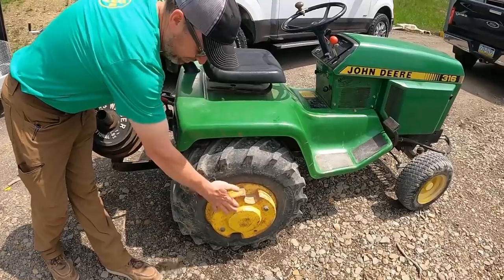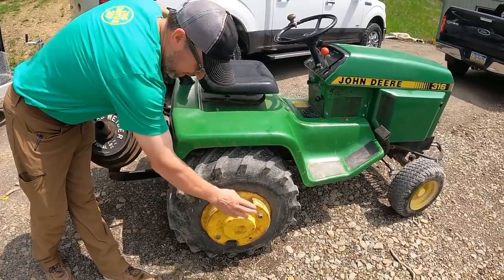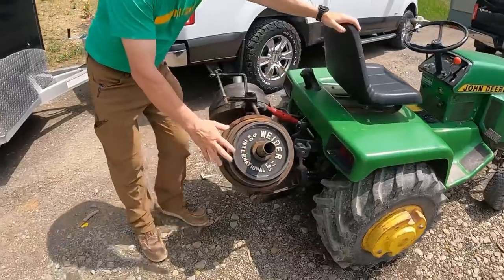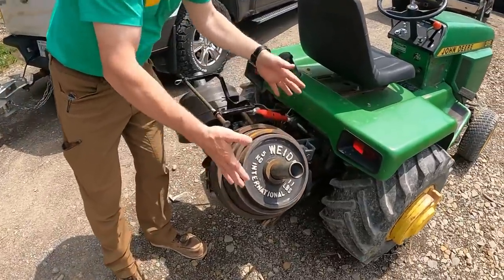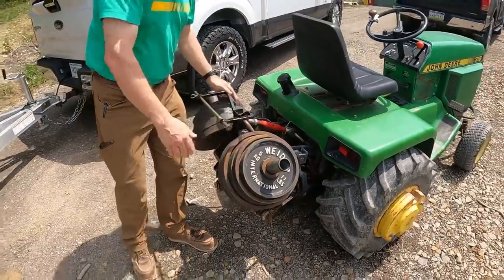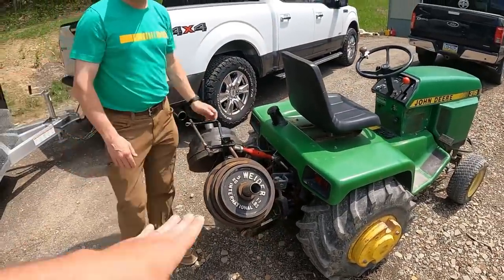And of course a 40 pound, stacking weights on the outside. And then I've got weight back here. And this weight here isn't so much for traction as it is to keep the knife in the ground. So yeah, because your 3-point is gravity only. So you need down pressure.